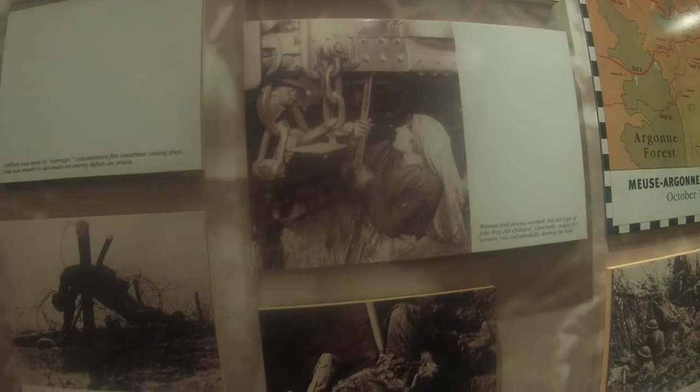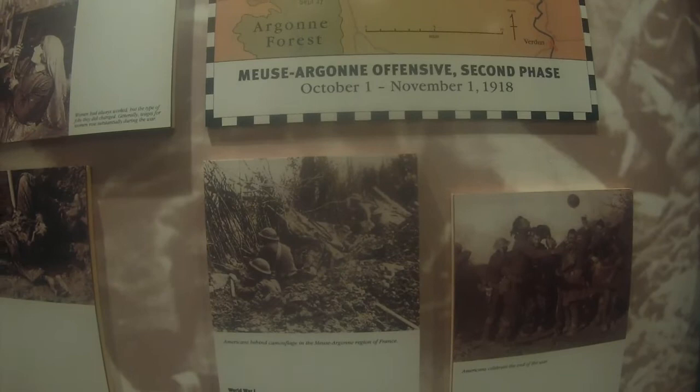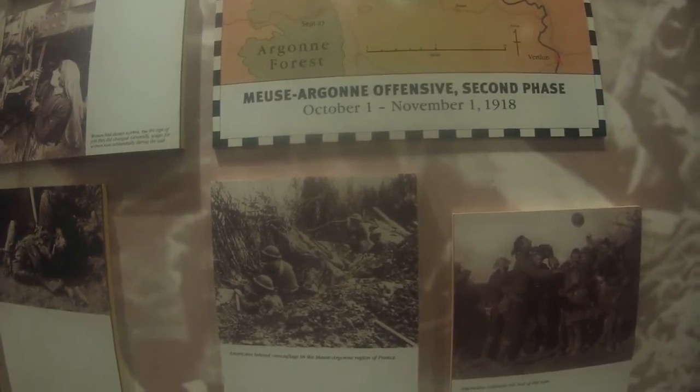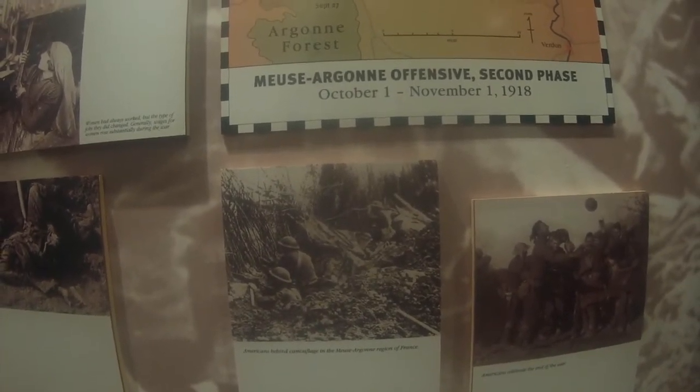So once we finally got over there, then we started to make ourselves really felt with modern equipment and the fresh troops. Remember that the war had been going on for a few years, and the Americans came in, we were all fresh troops, and so definitely made a major difference.